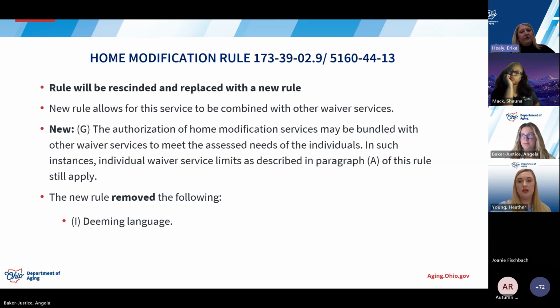Next is 5160-4413 for the home modification. This rule was rewritten and reordered, so there's not a lot of changes. This rule has a new similar statement to the home maintenance and chores, and that the authorization of home modification services may be bundled with other waiver services to meet the assessed need of the individual. In such instances, the individual waiver service limits as described in paragraph A of this rule still apply. And again, A is that same $10,000 per calendar year limit. And again, deeming language was removed. Any questions on that one?